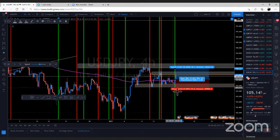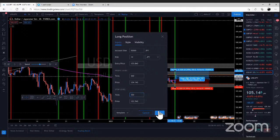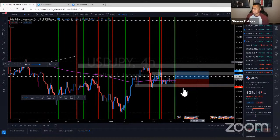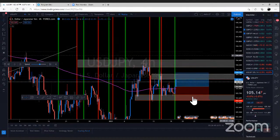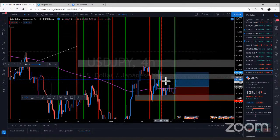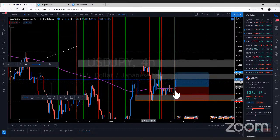Probably clean that up a little bit. Now, the only thing I would say about this is, maybe this is probably not the cleanest, because there's a rejection right over here. So it may get stuck in this, and I might be bouncing around like a ping pong or stuck in range, but I probably would have just jumped into this, but let's see how that got.